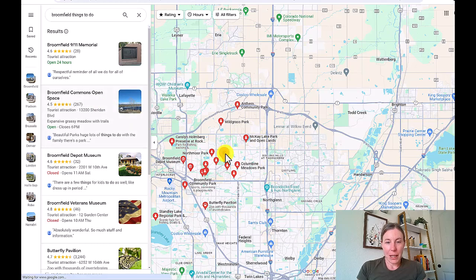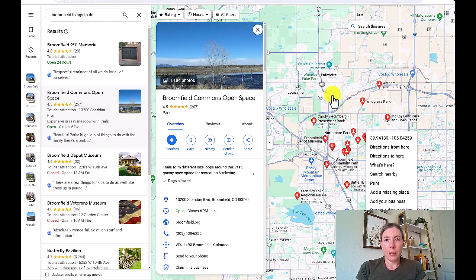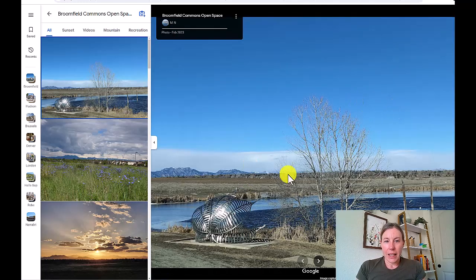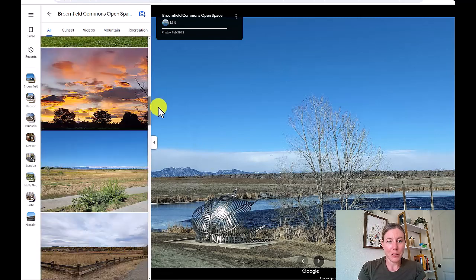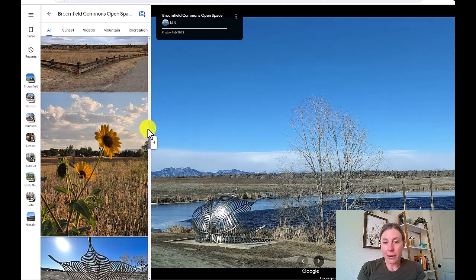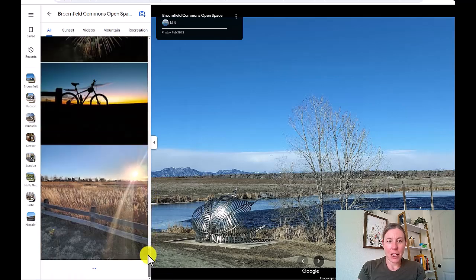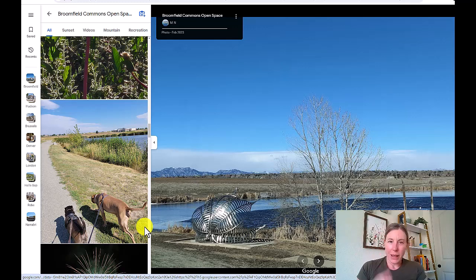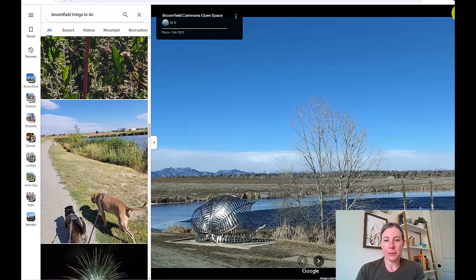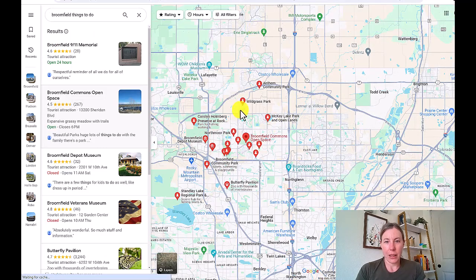Broomfield Commons Open Space is the other one, which is right here. Once again, you have beautiful views. You have water, trails, sports fields, playgrounds, everything you could need in this Broomfield Commons open space. So that is a great location, and that is kind of to the northwest of the Broomfield area. We'll go back to our map. So as you can see, it's located kind of right here.